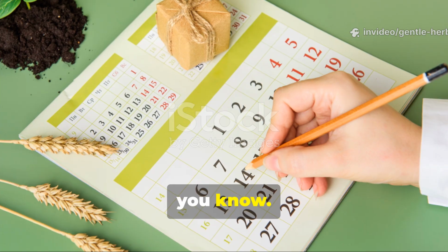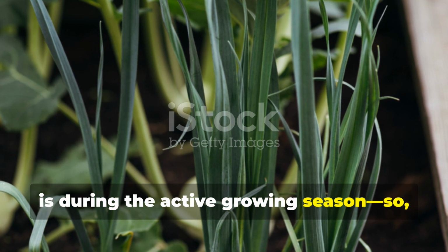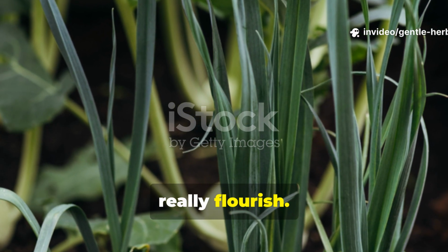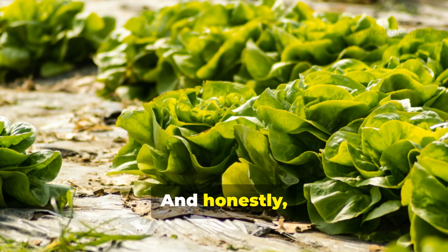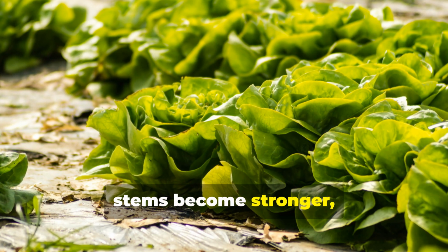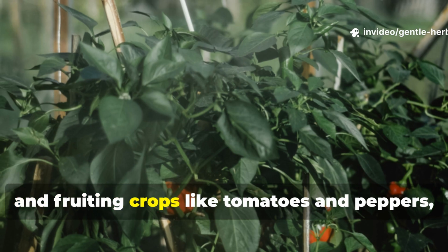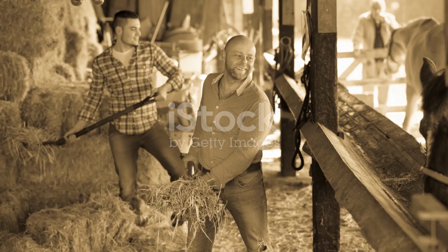Timing matters, you know. The best time to apply a yeast solution is during the active growing season, so that's spring through early summer for most vegetables, when soil temperatures are warm enough for microbial activity to really flourish. You'll want to apply the tea every 2 to 4 weeks for optimal results. And honestly, you'll notice changes pretty quickly. Leaves get greener, stems become stronger, and you'll see accelerated growth. Root vegetables bulk up faster, leafy greens turn more lush, and fruiting crops like tomatoes and peppers, well, they show improved flowering and fruit set.